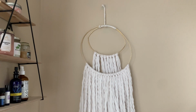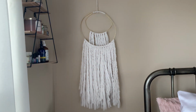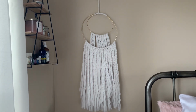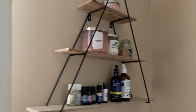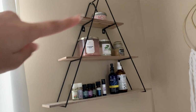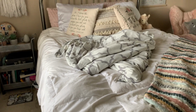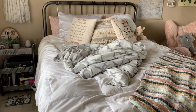And then I have this little dream catcher, what's it called? It's not a dream catcher. You know, that thing, okay? And then I have this, which is also from TJ Maxx. I just have some candles on there, my essential oils, and then some sleep sprays. And then my beloved bed. Oh, there's my backpack as well. You know, haven't touched that in months. And then I have my bed.